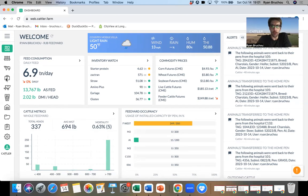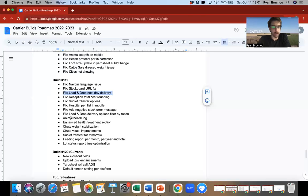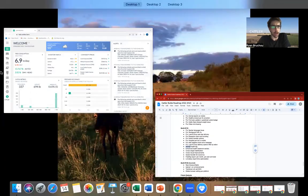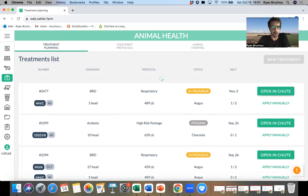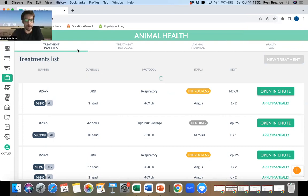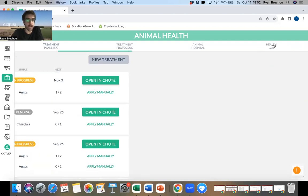I think some of the biggest features that we have launched, I'm going to start going down here, was the animal health log. For those that do have animal health, this is the treatment planning, where you have your treatments that you're going to be applying. Also, when you do have a treatment done, you can now open it directly on the Chute, a direct link to there. But what I was going to show you was the health log.